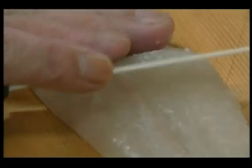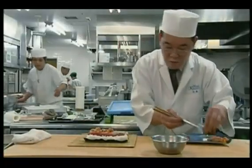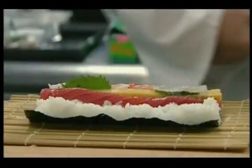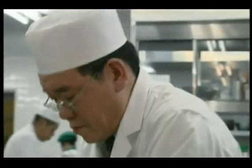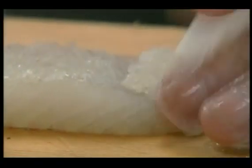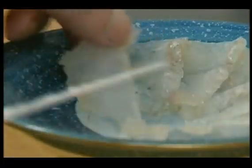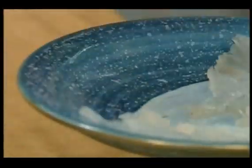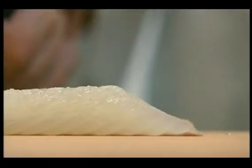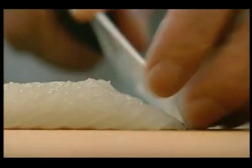Sushi chefs are modern masters at wielding a blade, and up until recently, these kitchens would have been filled with knives made from stainless steel. But now, there's a new kid on the chopping block. Not only is it harder than steel, it never rusts, doesn't stain, and is almost impossible to blunt, making it ideal for producing the wafer-thin slices of fish necessary for perfect sushi.